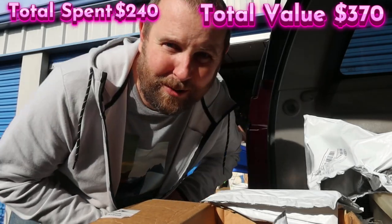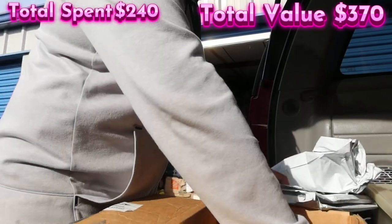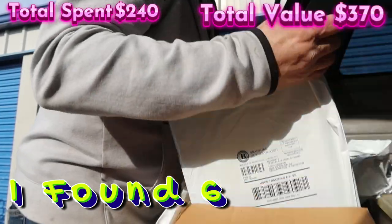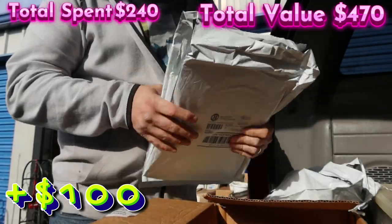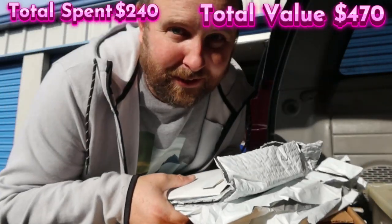We're finding money. Now we're finding money. And then we got one more, two more, three more. So I imagine all this is money. We'll have to make another short video about this. We'll open these up later. That is awesome.